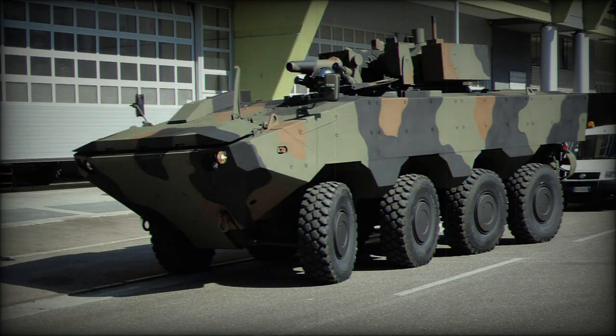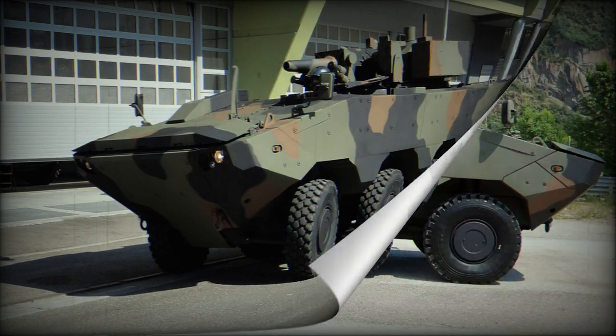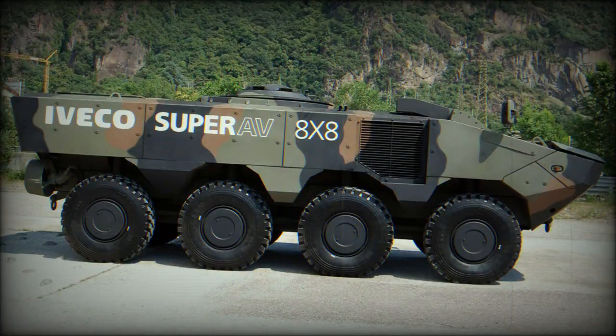A contract was signed to develop this APC in 2007. The first mock-up was revealed in 2009. Development was completed by 2011. The VBTPMR was a 6x6 armored personnel carrier, based on the SuperAV.